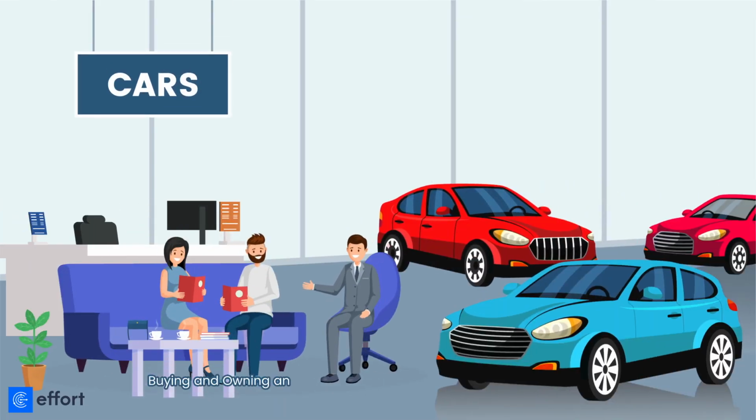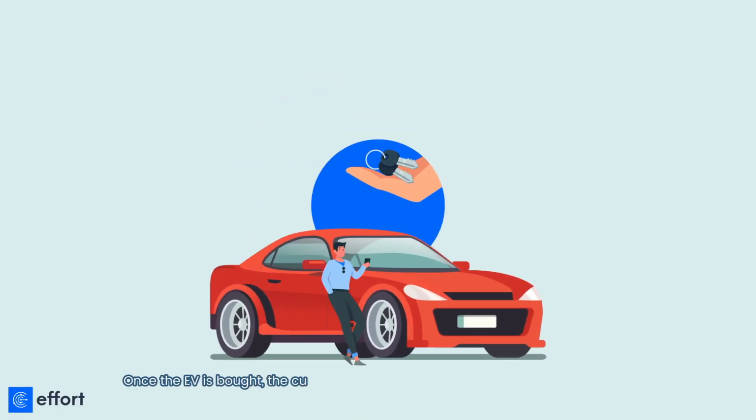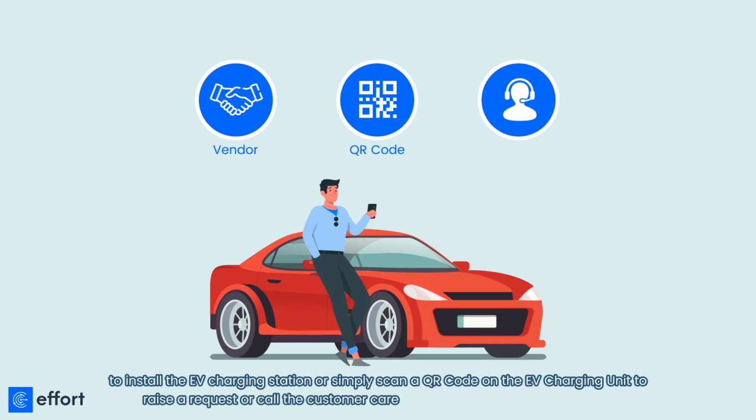Buying and owning an EV is a great experience. The first step to seamless ownership is installation of the EV charging station. Once the EV is bought, the customer can request the vendor to raise a request to install the EV charging station, or simply scan a QR code on the EV charging unit to raise a request, or call the customer care and make an installation request.